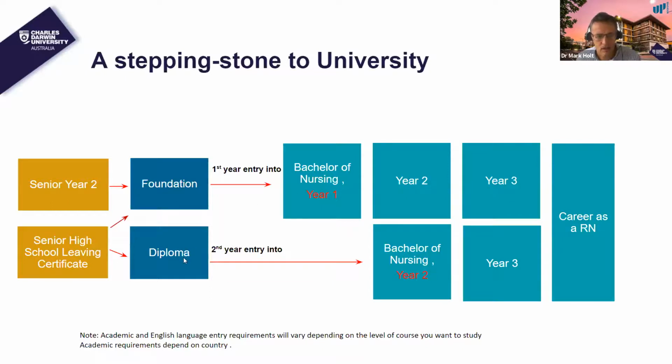However, we now have a new program that is about to start in March of next year. And that is our diploma program. And what it is really aimed at is for students who meet the academic requirements to enter a bachelor degree, but their IELTS is not yet at level 7. So you can enter our Diploma of Health program with an IELTS of level 6, and then providing you meet the IELTS level 7 by the end of the year, you can then progress on into the Bachelor of Nursing program.